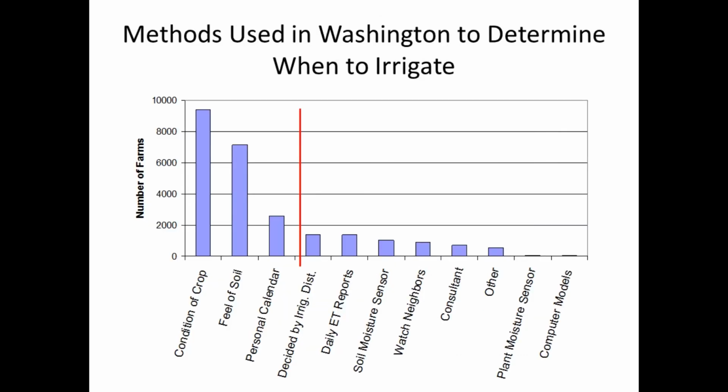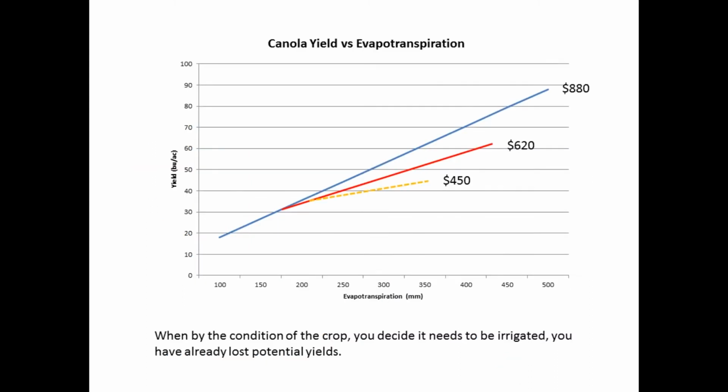But quite surprisingly, this is a study done out of Washington State, and they surveyed numerous irrigators, and they said, what do you use to determine when to irrigate? And the number one way that irrigators use to determine when to irrigate is the condition of the crop. Actually, it's when they see the stress, or the feel of the soil, or a personal calendar, those three. And to the right of this is what I'm going to talk about today, what is not commonly used, but maybe it will stimulate a few people to start using that.